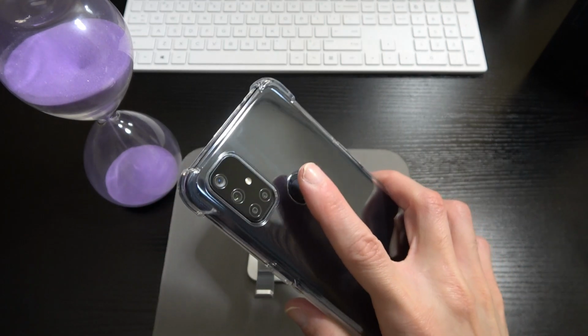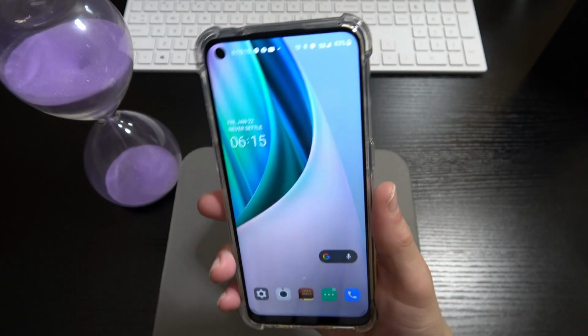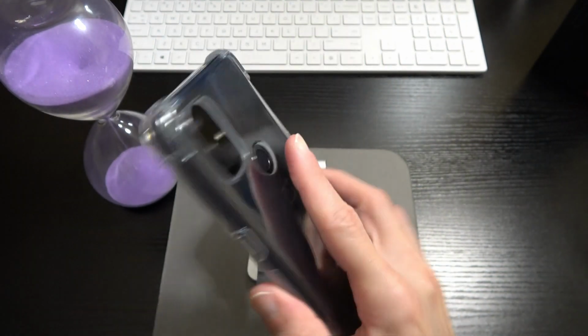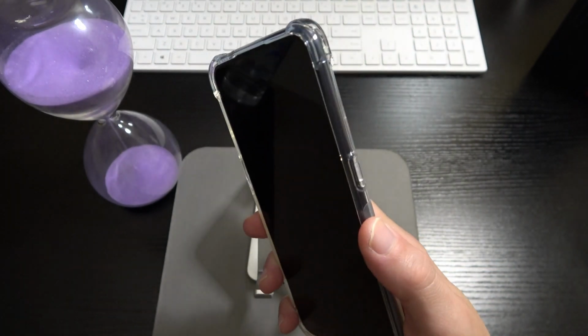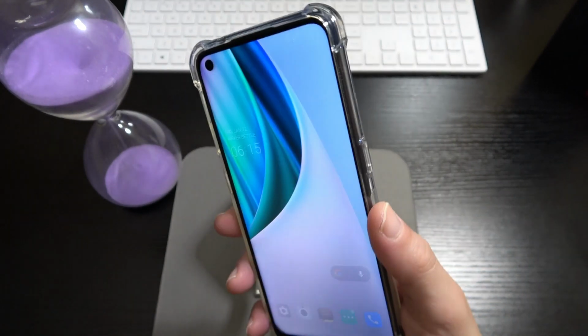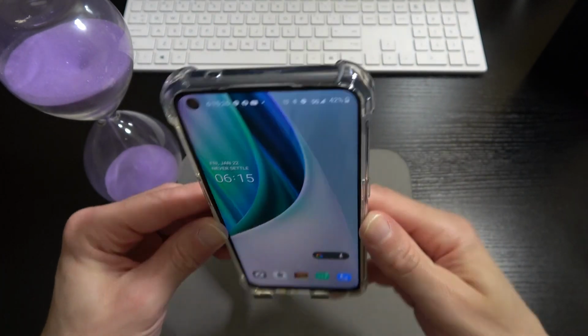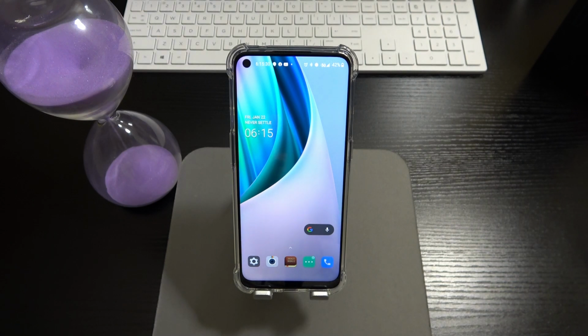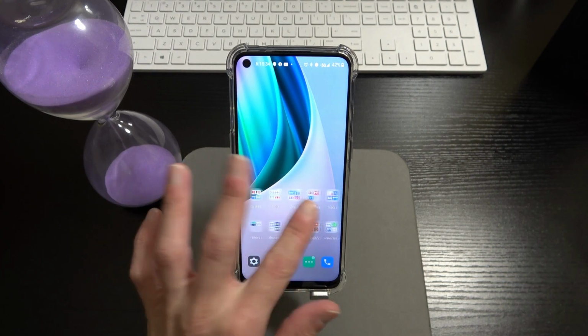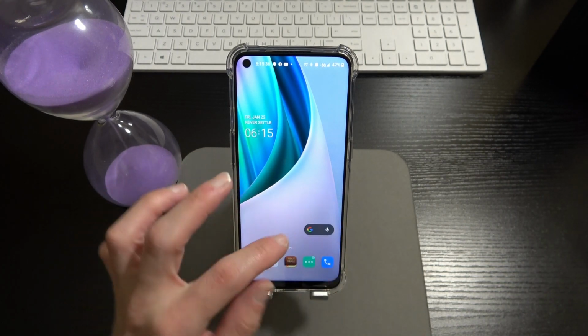Okay, so here we go. Fingerprint sensor, boom, barely tapped it, and it's open. Double tap the lock, just like that. Let me give you one more demonstration. Screen off. Boom, just like that. I mean, the fingerprint sensor works 100% of the time with no issues at all whatsoever.